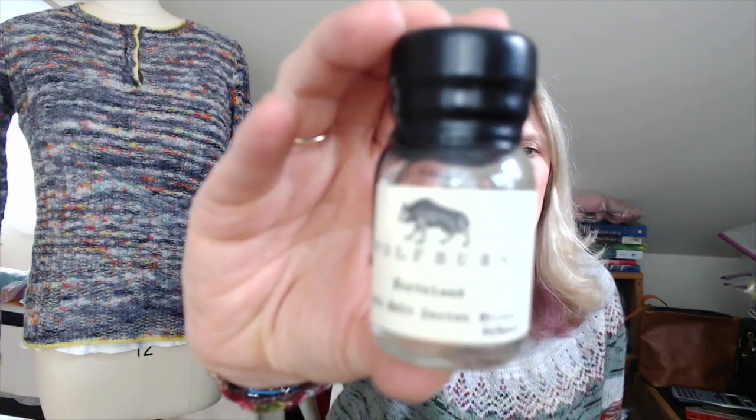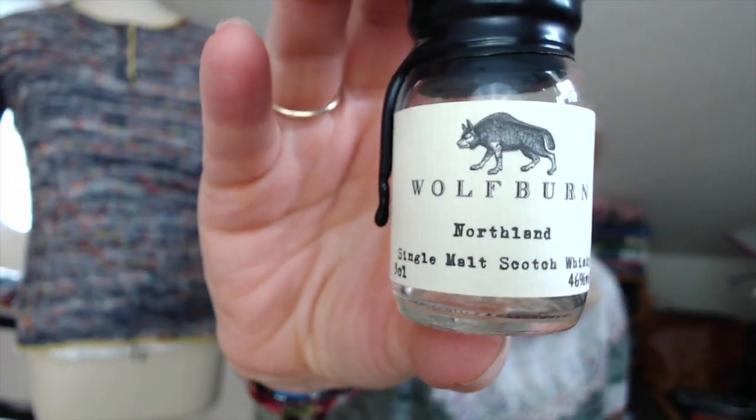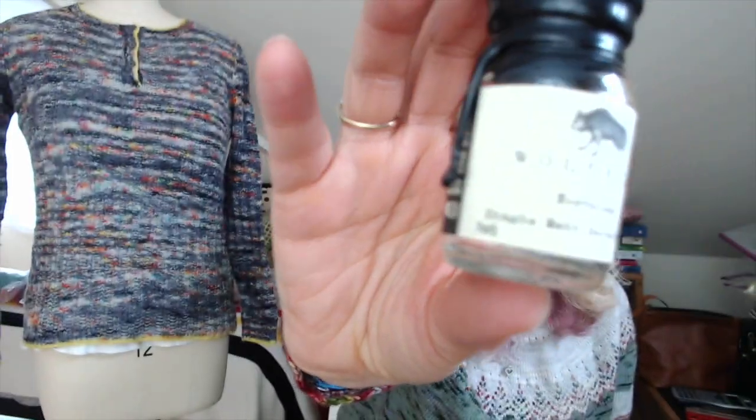So today I am drinking this one. It is called Wolfburn Northland. So this distillery, I'm gonna just pull up my notes to make sure I am sharing with you. This distillery reopened in 2012. So you'll notice that there's no year on here. I think this is a 3-year whiskey, which really isn't very long for whiskey. Like the most typical whiskeys that you see sold are at least 10 years. Occasionally there'll be an 8 or 9 or 7 year.